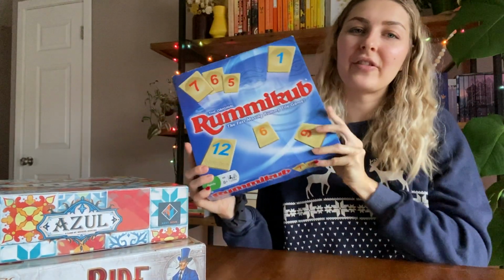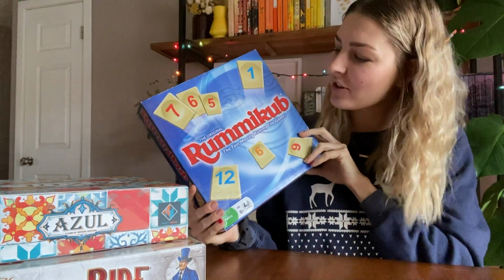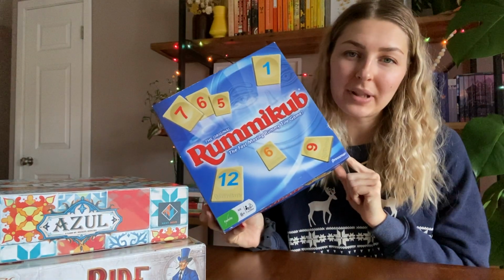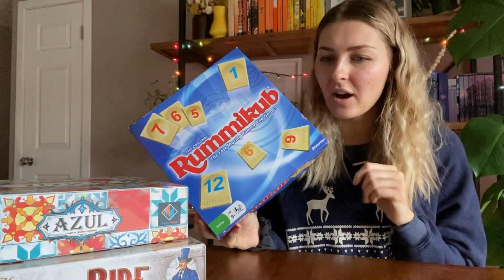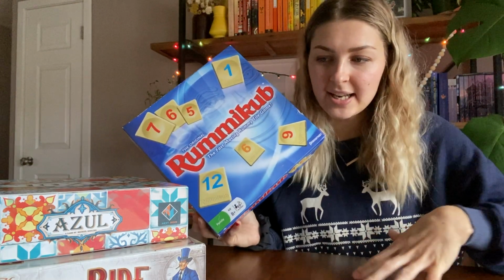Next up we have, ooh, that's loud, Rummikub, or Rummikub. This is a classic game and it's been around forever. I actually only play the fast version of this game, not the slow version where you take turns, but it's all kind of all in and it's very fast paced.